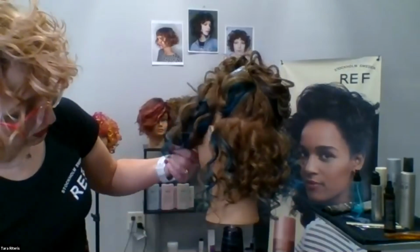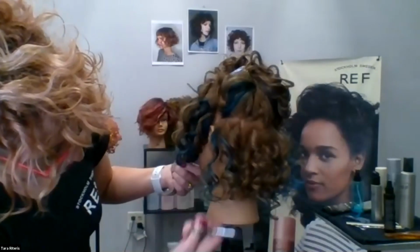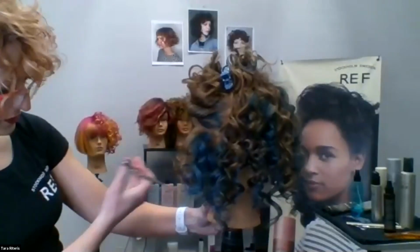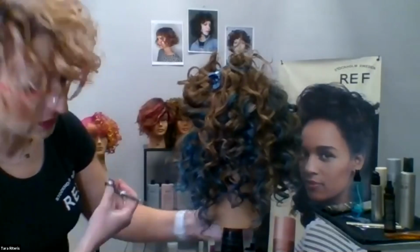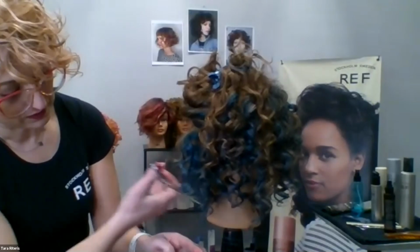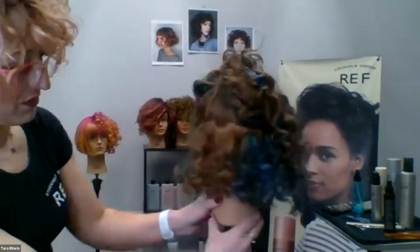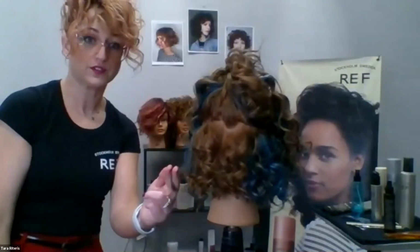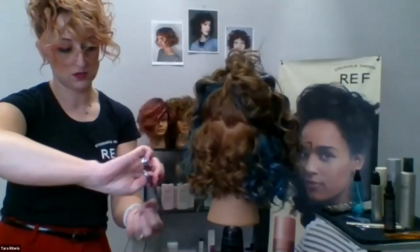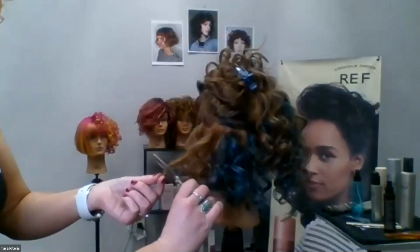This is our front section, so we're going to keep that out of our way and remove some of that length. Same with this side. You guys can see that. Removing some of that length. Okay, I like some of that weight line. If you feel like you want to soften some of it, you can pick up a curl and walk off some of those tips. Notice how I can really see some of my definition.